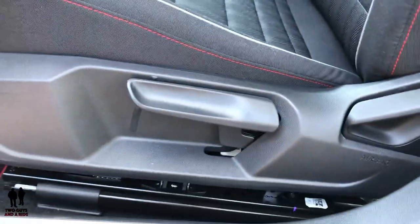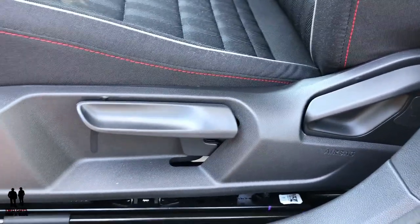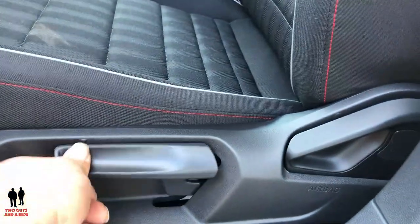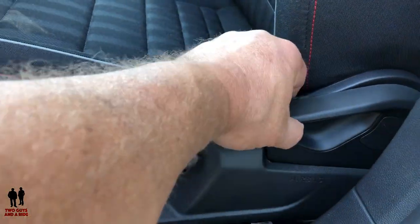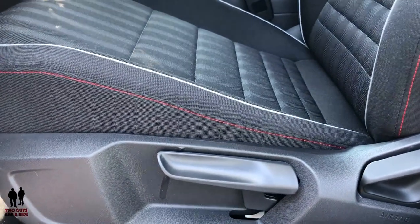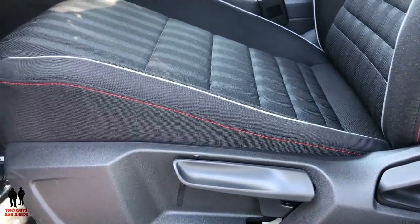All right, so the seat itself on the driver's side is a six-way manual adjuster. So it's either up or down. And this, of course, reclines the seat and then you have forwards and backwards. So that's a six-way, and then I'll show you the passenger that's a four-way in a minute.